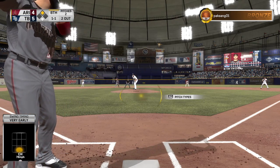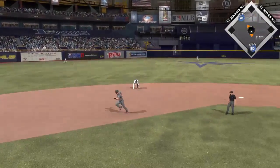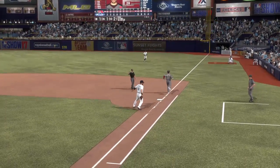Waved at and missed as he took something off there. 1-1. Hard on the ground towards short. Up with it now is Tulowitzki. Throw to first will get him easily, and the side is retired.